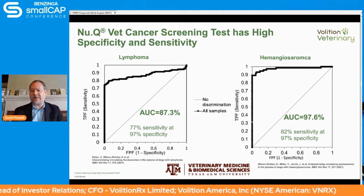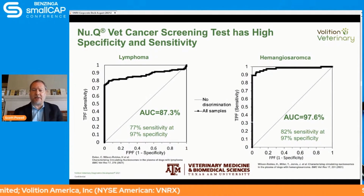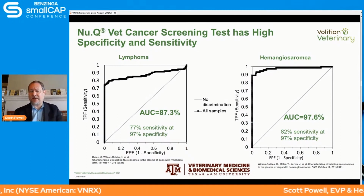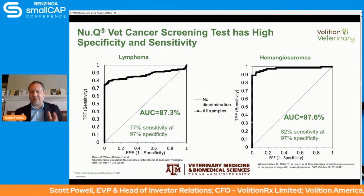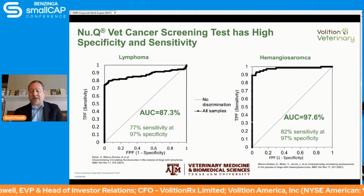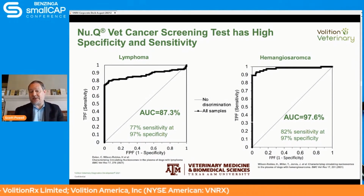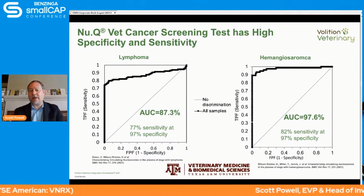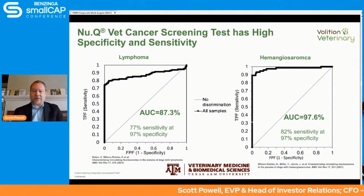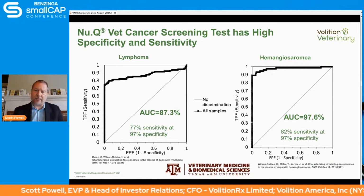By way of comparison, if you look at other blood tests, and there are very few that are in the market and used as frontline screens for any cancer type, most common being the PSA test for prostate cancer in men. By way of comparison, the sensitivity for the PSA, depending on the clinical study, tends to be in the mid-60s to low 70s, and the same for specificity. And yet that's a very commonly administered blood test to screen for prostate cancer in men, of course. And the results we're getting here in these two canine cancers are substantially better than other blood tests that are out there on the market.